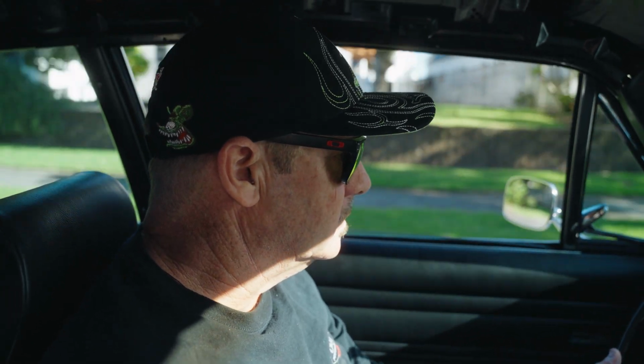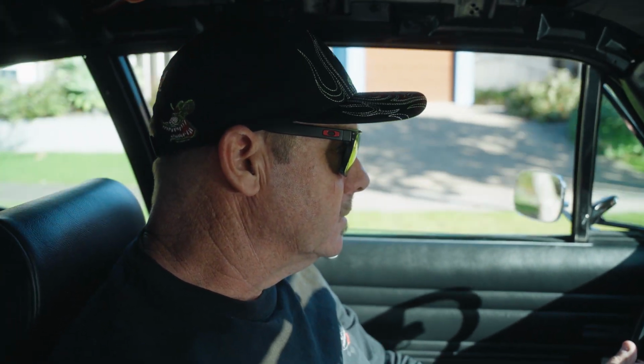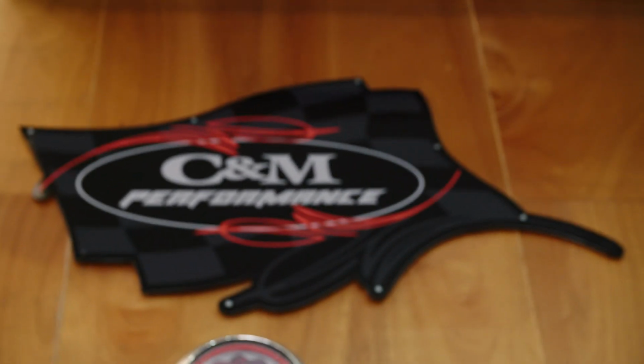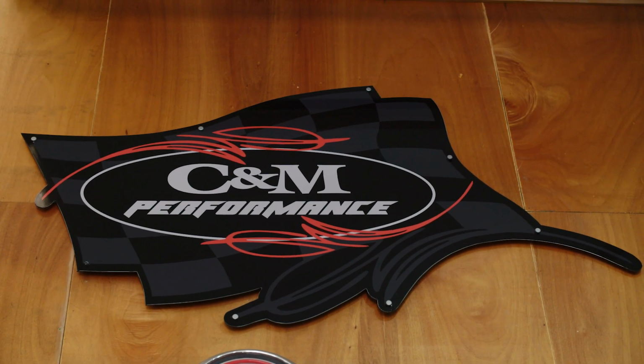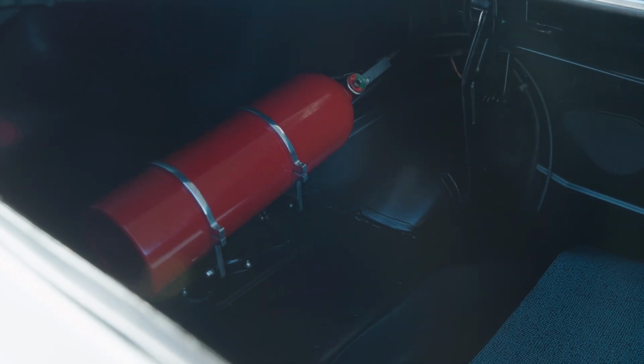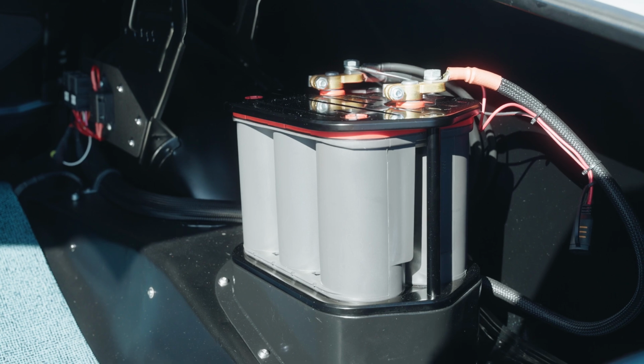Alongside Mike, Jamie roped in some other heavy hitters to pitch in, including the tuning prowess of Carl and the team at C&M Performance. We've kept it at 400 cubes. We could have stretched it out to 427, but Mike had said to me, look, it's going to be pretty stout at 400, there's no need. It's got Edelbrock Victor Junior heads, which are quite a good head for boost, but then Mike had spent a lot of time, he flowed those heads.